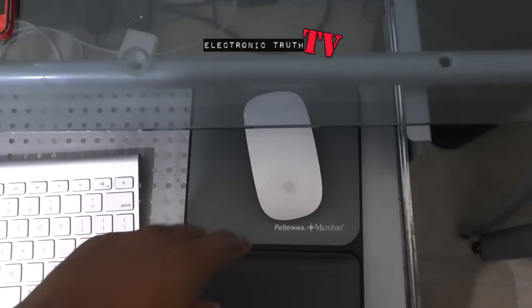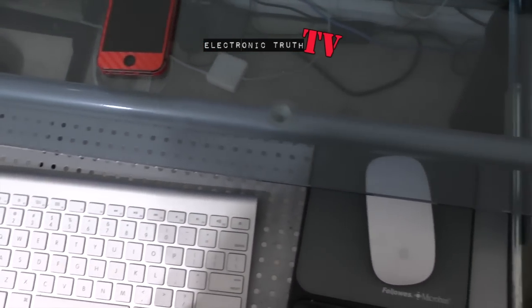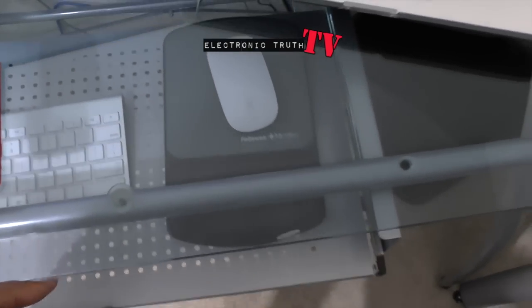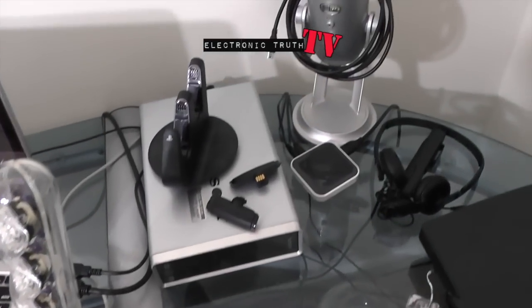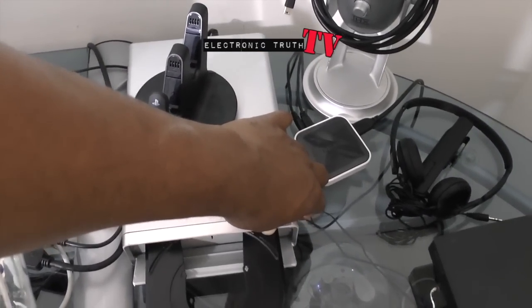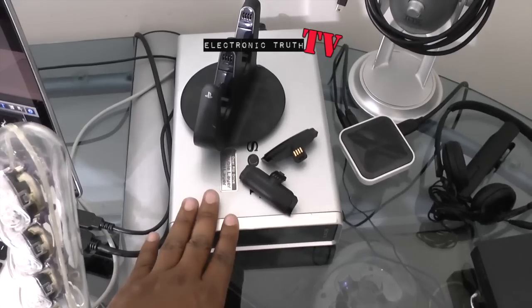Got my Mighty Mouse right here. Got my wireless keyboard right here, which I use. Everything looks great. And I've got a nice mouse pad that I actually enjoy. One little old school right here. This is my CD/DVD writer burner. Still works. I've had this thing forever. It's a Sony product. It's great.